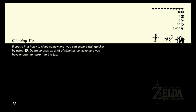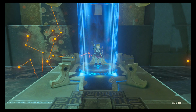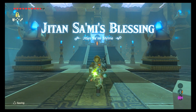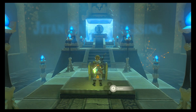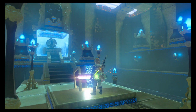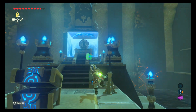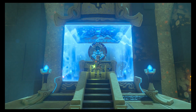Yeah, but this is the blessing when we get a chest, we get the free orb, etc. Yeah, that one was really fun. I honestly enjoy that one, as I mentioned before. That was actually one of my favorite memories when I first played Breath of the Wild, and it still amazes me a second time going through it. It's really that beautiful. I just absolutely adore what they put into that. So we got a frost spear. Nice.